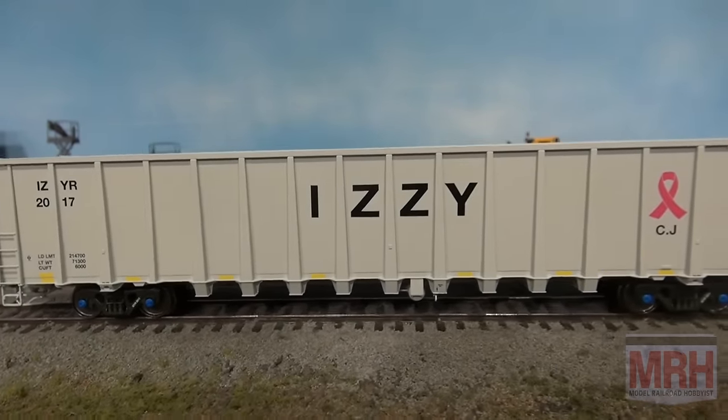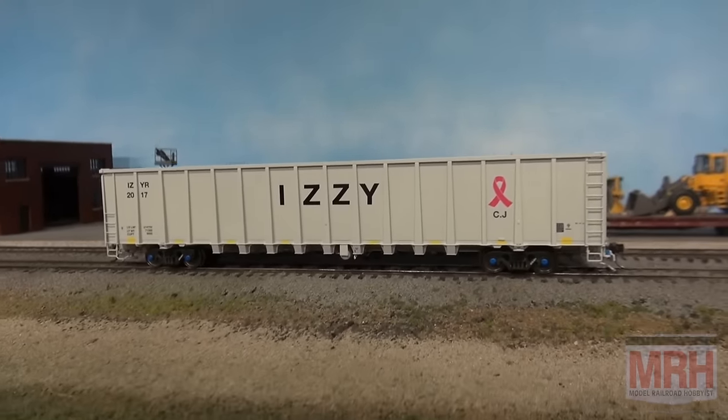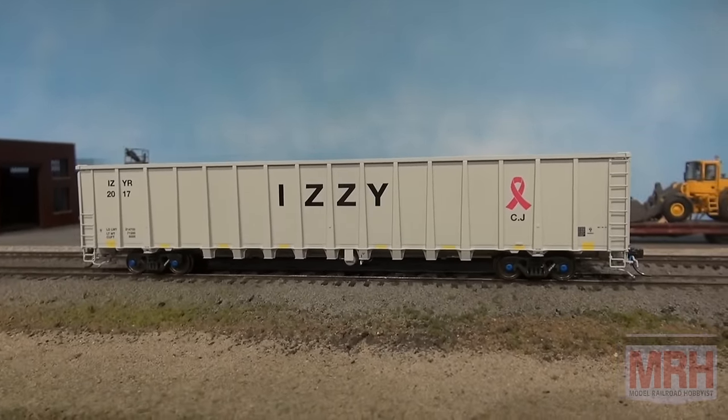On the Izzy car, it has a breast cancer ribbon, and it's road number 2017. Unfortunately, in 2017, my mom passed away after three times suffering breast cancer over a course of five years. And my daughter Isabel was born just before my mom had passed. So the car has 2017 with the name Izzy on it, with my mom's initial CJ below the ribbon, and a portion of each car goes towards Canadian breast cancer research. Wow. So if you're looking to get one of the breast cancer cars, we still have a few left.